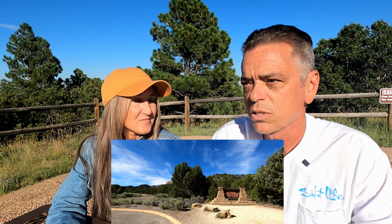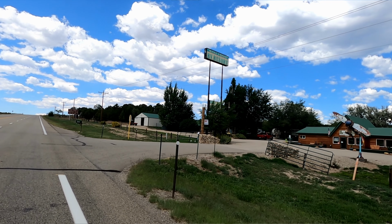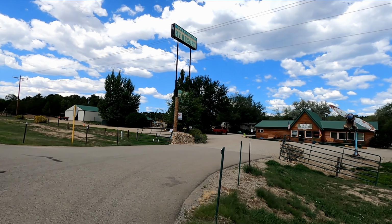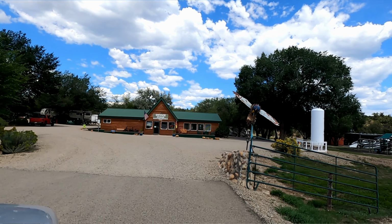This was the first campground slash RV resort we've stayed at for a month. And it was a great month. We got a great deal. It was, I don't know, $750, $760 a month, and that included utilities. Everything. Could not ask for more. It was a last minute thing for us, and it worked out just great.